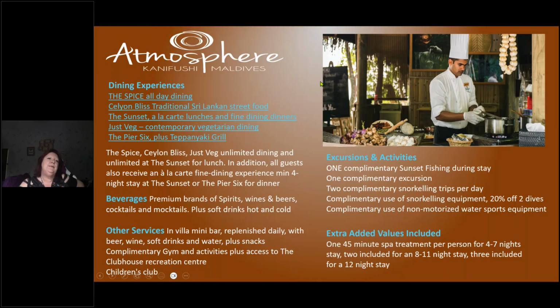So the Kanifushi plan. So the dining experiences. Spice is all-day dining. Ceylon Bliss, traditional street food. The Sunset, which is a la carte lunches and fine dining dinners. Just Veg, the Pier 6 and Teppanyaki Grill. So they can go to the Spice, Ceylon Bliss, Just Veg, unlimited dining, and unlimited at the Sunset for lunch.